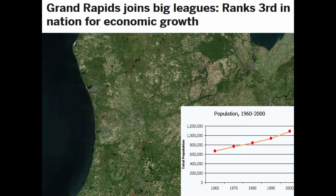So I chose 3 game areas in the area that protect 3 major rivers that feed locally into Lake Michigan. Grand Rapids is the 3rd most rapidly developing economic region in the country. And Grand Rapids gets its water from Lake Michigan. And if we don't protect these natural areas, as our population doubles over the next 20 years, we're going to end up like this city.